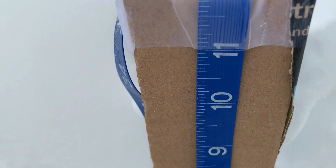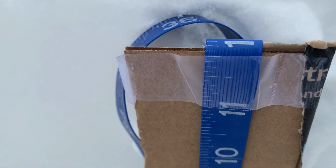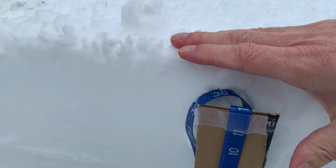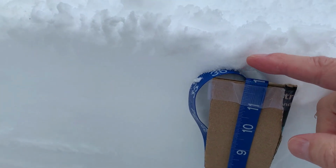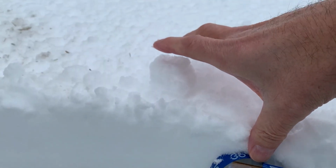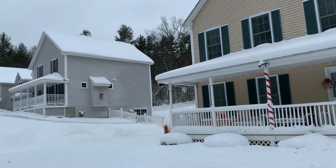12 inch, you can see my tape measure there. I got it taped onto the cardboard. Couldn't find my stiff ruler. Probably threw it away somewhere. But if you can see my hand, it's maybe 12 to 13, because the foot is right here. So there's another, it's a little bit higher. So let's call it a foot of snow here, maybe 12 to 13 inches.